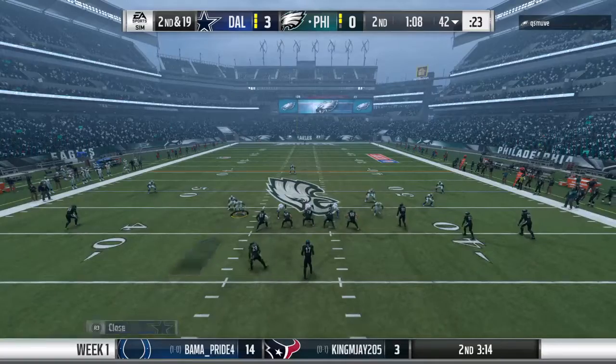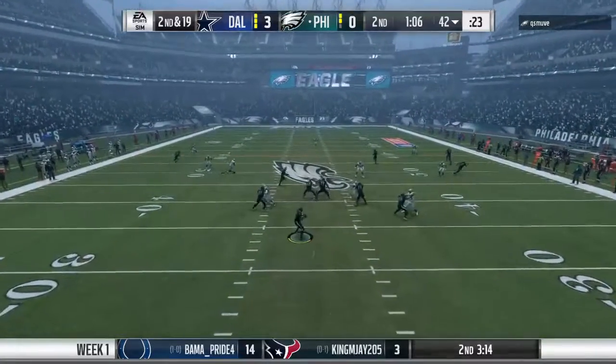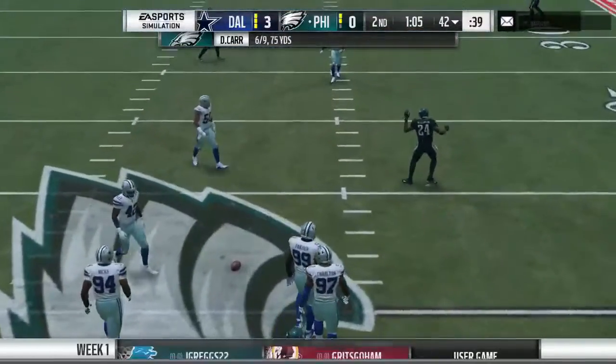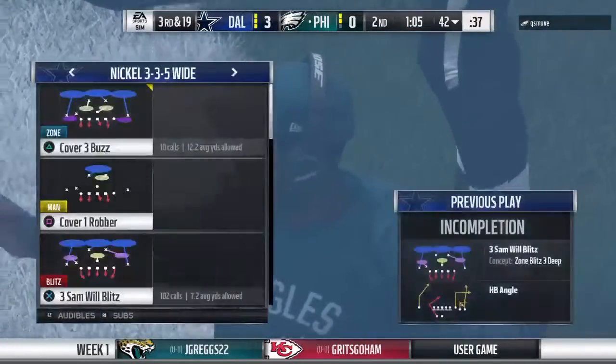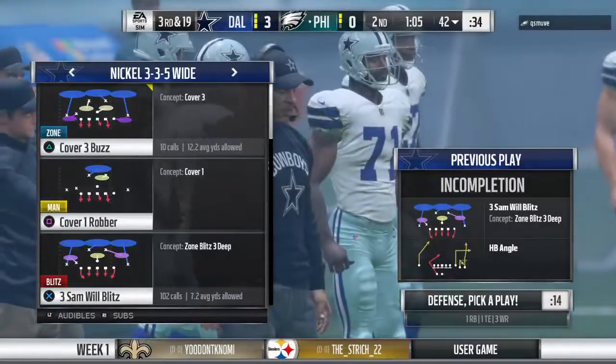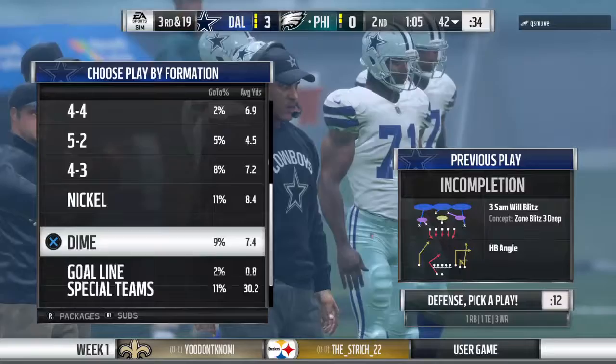Carr to throw on 2nd down. And incomplete. He tried to leave it underneath. Nearly got picked. They may be lucky to have that one back. Third down. And Charles, got to like what this defense has been able to do these last couple of plays.